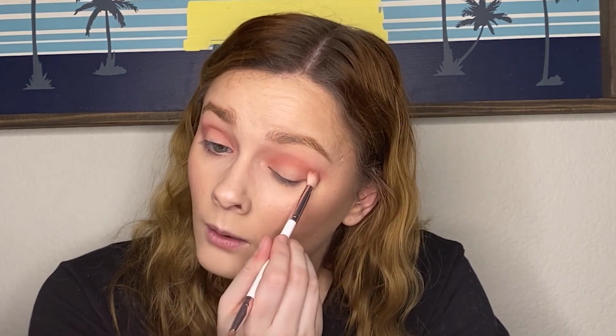Melt Cosmetics' eyeshadow formula is essentially one of my favorites. I love all of the palettes I have from them. This is my fourth.